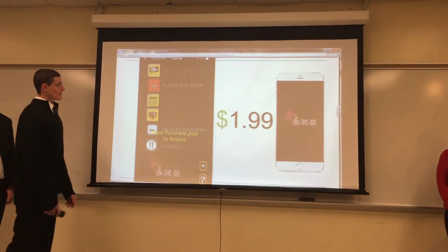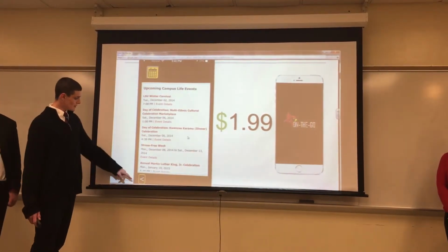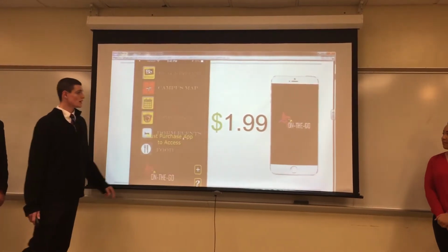And if you go to our $1.99 version, it unlocks campus events, and you can scroll through them. And it also unlocks the athletics, and you can see what's coming up and the results of the past games.